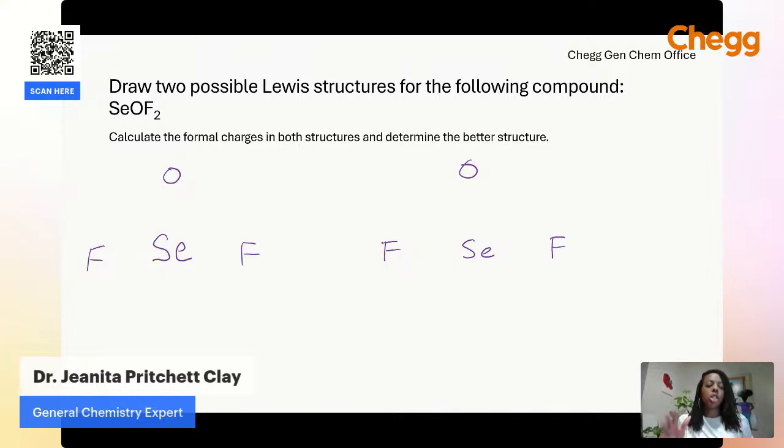So once you have your atoms in place, you then are going to give each element its valence electrons to start. And so remember, valence electrons, we find those based off of the column that things are found in, or what's called our group number. And that group number for your main group elements, column 1 and 2, and then 3 through 8, is going to be the same as the group number. So selenium is found in group 6, and so it will get 6 electrons.